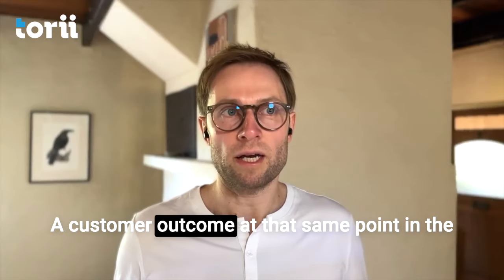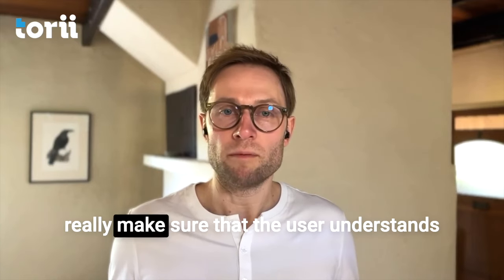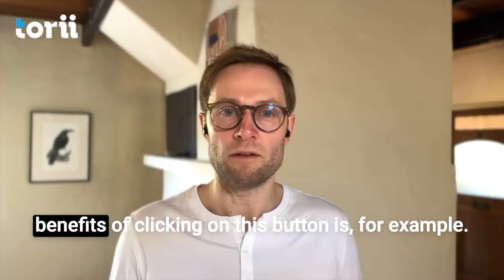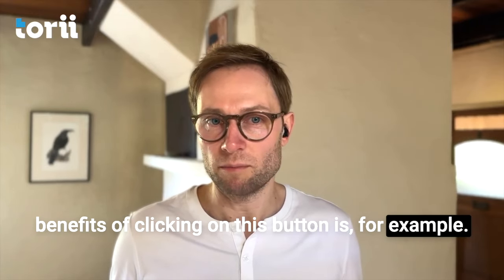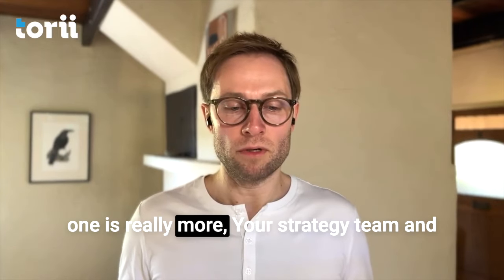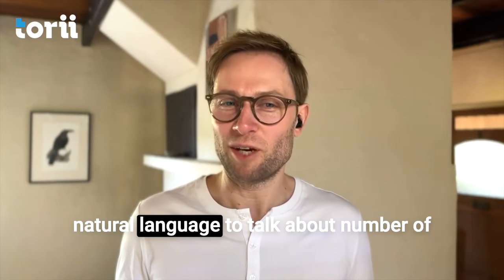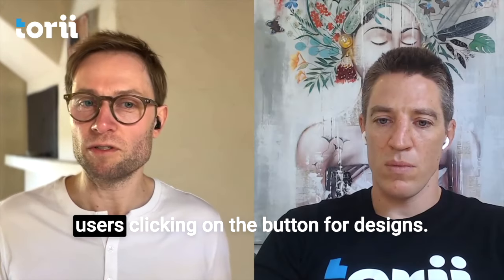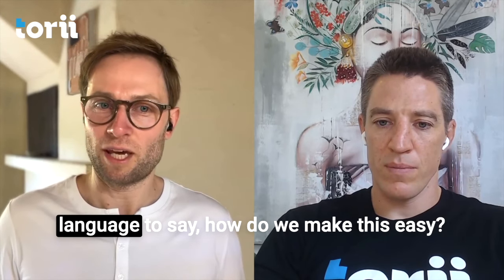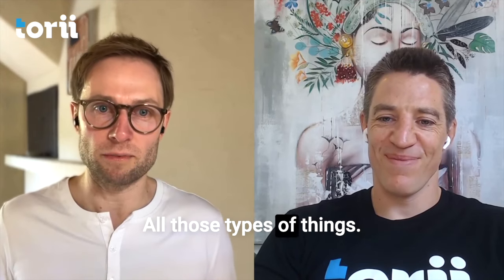A customer outcome at that same point in the journey might be something like, we want to really make sure that the user understands what is happening on this page and what the benefits of clicking on this button are, for example. So you align those two things. One is really more your strategy team and your product team. It's going to be their natural language to talk about the number of users clicking on the button. For designers, it's going to be closer to their natural language to say, how do we make this easy? How do we get the usability really good? All those types of things.